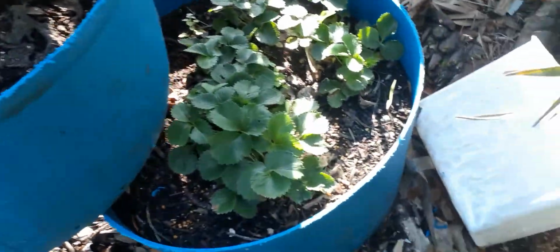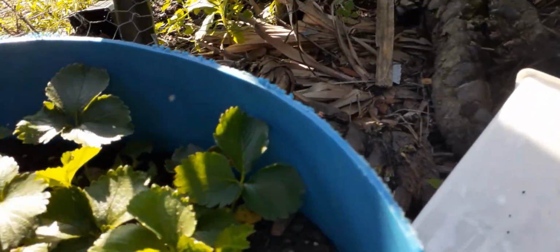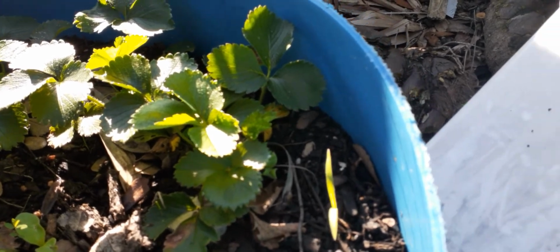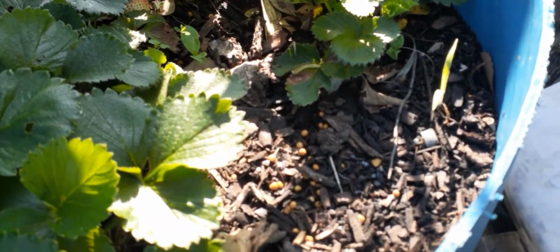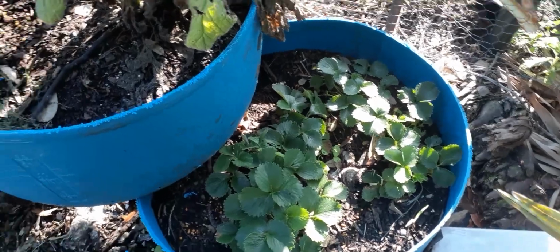with some more strawberries. And right down here, strawberries seem to be doing better for me in shaded areas where they're a little more protected. So, something to think about if you're growing them. It just seems like where they're getting more shade, they're bigger leaves, healthier plants. Just a slight observation.